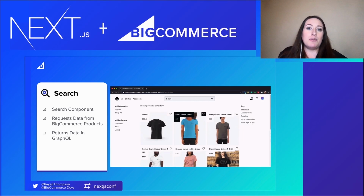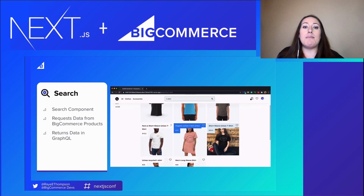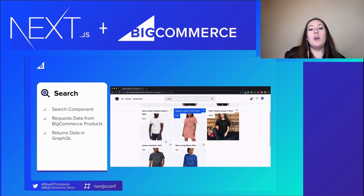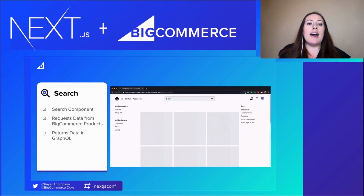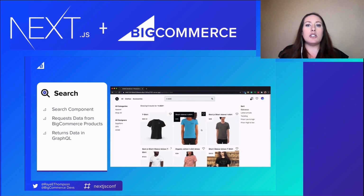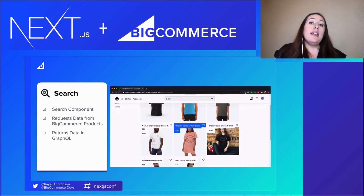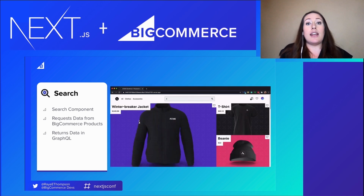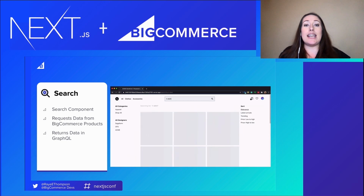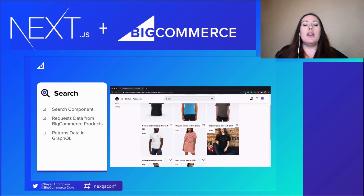So here we have the search page, and this is powered using BigCommerce APIs. So using GraphQL, you can actually power your front end. What is done here is the search component actually uses a BigCommerce REST API to gather the search results, but there is a transformation that happens and changes the data to GraphQL for the product search. So that way you can see the products in GraphQL.